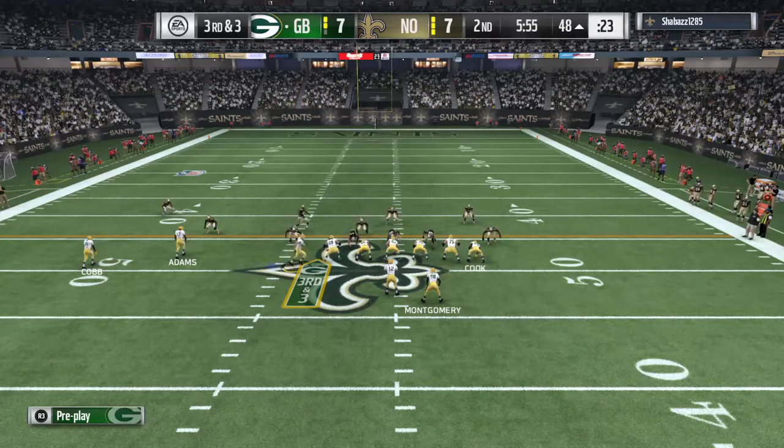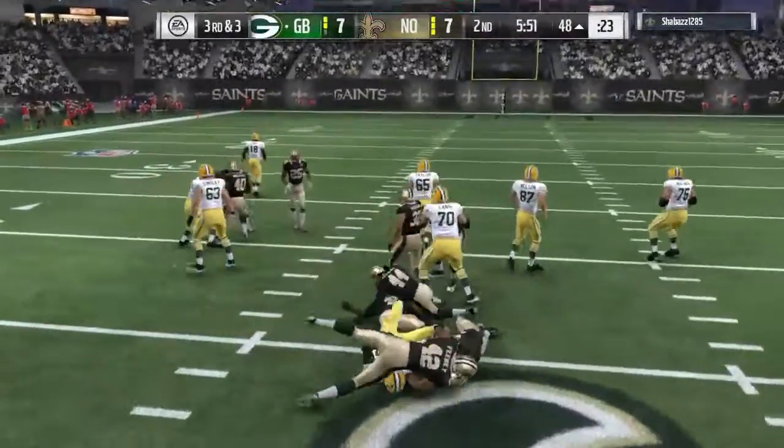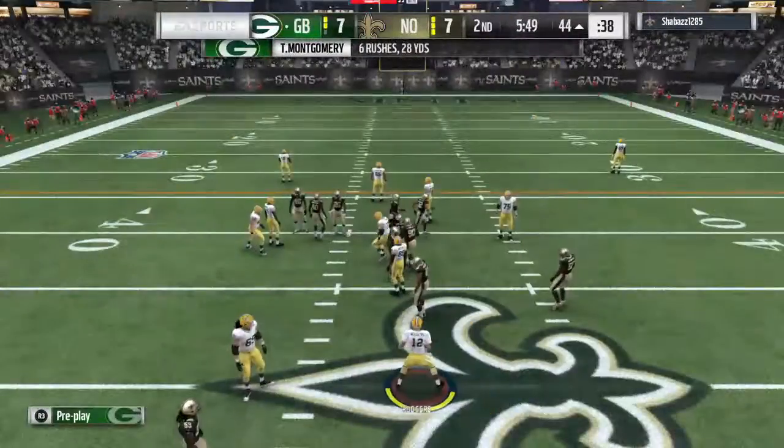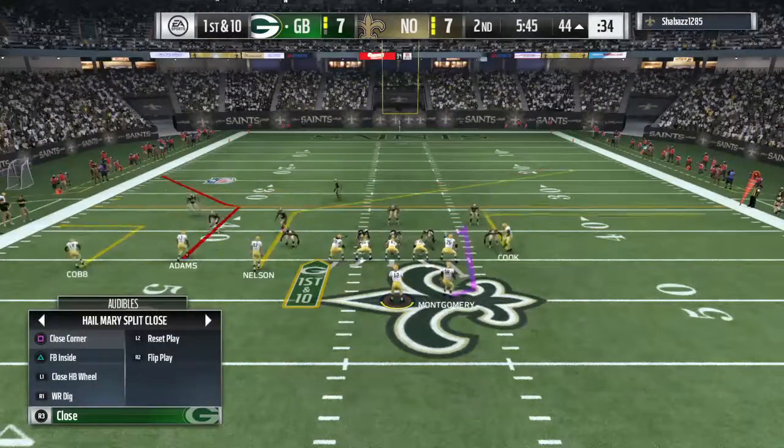In motion right here, Nelson. They'll run it now out of the gun. And he's going to have a first down as he's brought down at the 44-yard line. 3 yards there, good enough to keep the drive moving.